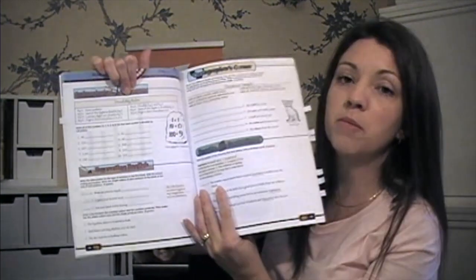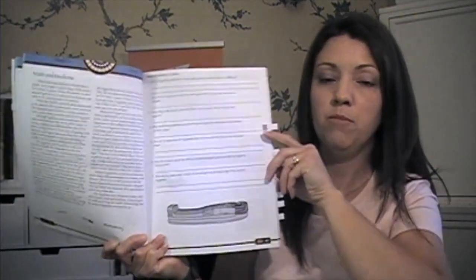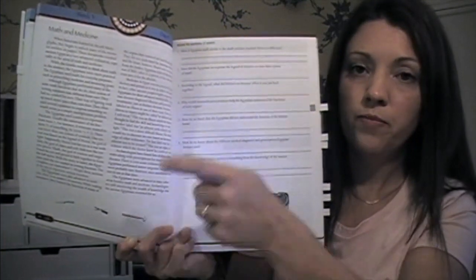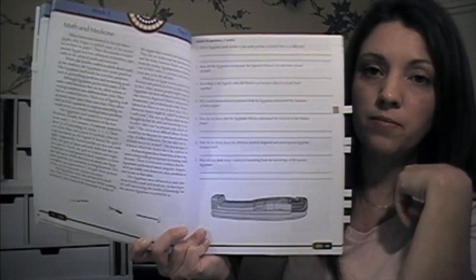In each section, it tells them how many points are available in that section. So for instance, this math section, there are up to 30 points. There are only 10 problems, but up to 30 points. This book also does reading comprehension. Story is a little bit longer, and then there's questions for them to answer about that story.